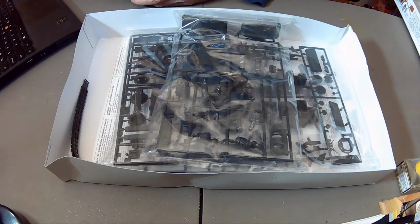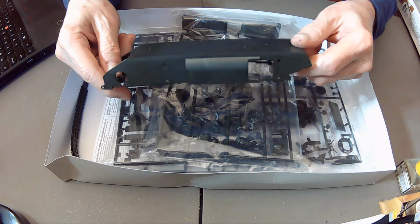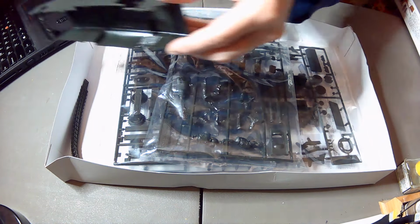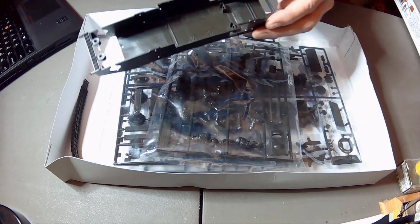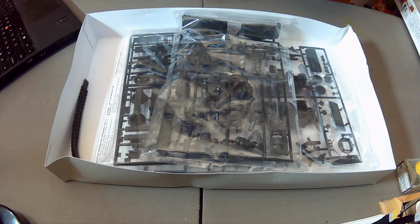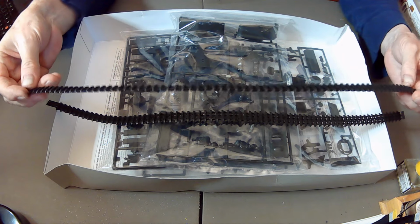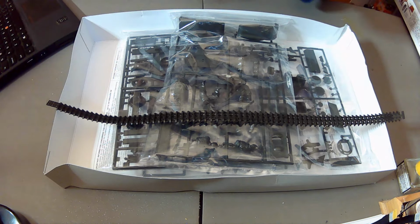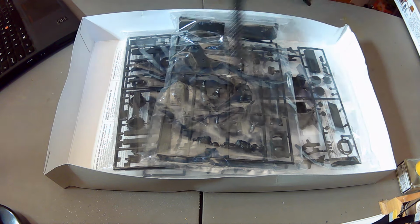So this seems to be a darker green, although that might just be my eyes. And some very large tracks. And these are very nicely detailed. They'll need a bit of a soak to make them a little more pliable. So, yeah, those are good. Very nice detail there.